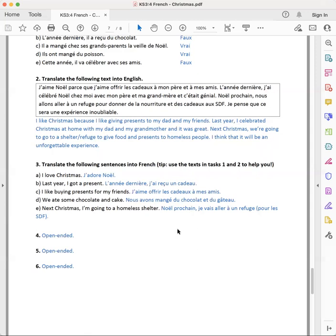Next Christmas, I'm going to a homeless shelter. Noël prochain, je vais aller à un refuge, and then you can add pour les SDF, but un refuge is enough. That's what is in the translation text, isn't it? Nous allons aller à un refuge. So all you've had to do is change the sentence in the translation text, which is nous allons aller. You just change it to je vais aller. Okay. So again, have a little check of what you've done there, see what you might have got wrong, work out why it's wrong, how you can correct it.